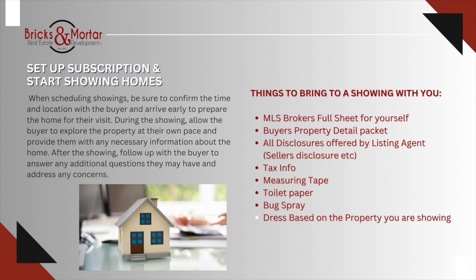Okay, so when you schedule showings, be sure to confirm the time and location with the buyer and arrive early to prepare the home for their visit. During the showing, allow the buyers to explore the property at their own pace and provide them with any necessary information about the home. And after the showing, follow up with the buyer to answer any additional questions they may have and address any concerns.